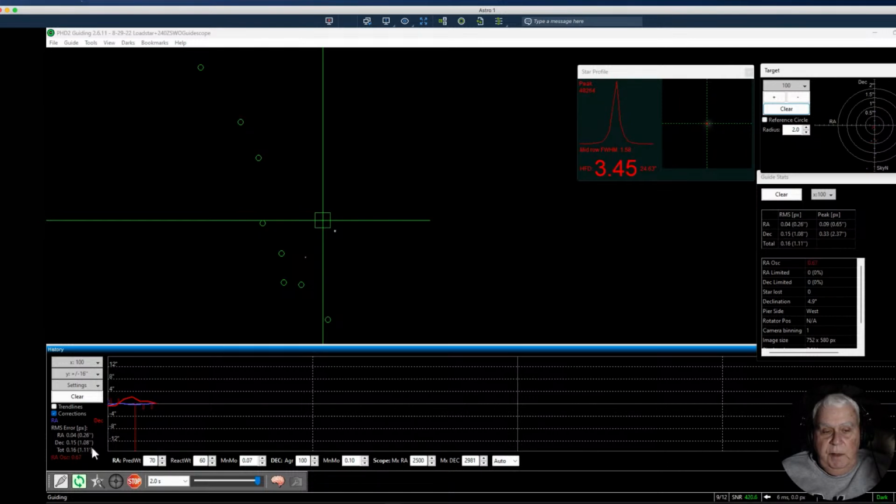Thank you, Corin. That's my favorite of all the images. I image Andromeda every year because it's there. It's such a fun target to image. I'll image it with different kits.